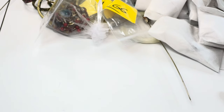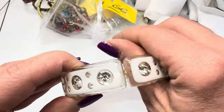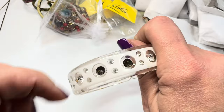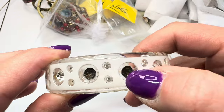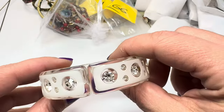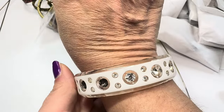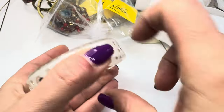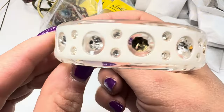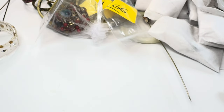And then over here, this is actually from the second place that I went to. So this was a lucite bangle. I need to repair it. It's missing some stones, which I can easily repair. But I just thought this was a really cool bangle with the white and then the stones embedded in it. I just thought that was fun. So I just need to repair it. I just thought that was a really great little piece.